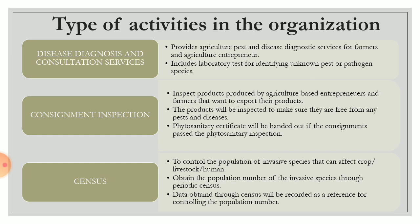For census, the aim is to control the population of invasive species that can affect crops, livestock or humans, and to obtain the population number of the invasive species through periodic census. The data obtained through the census will be recorded as a reference for controlling the population number.